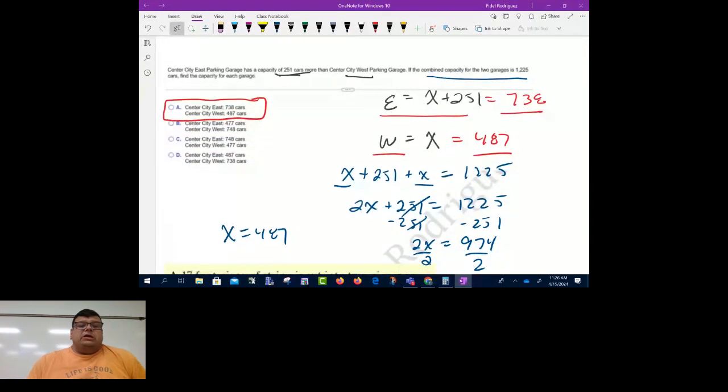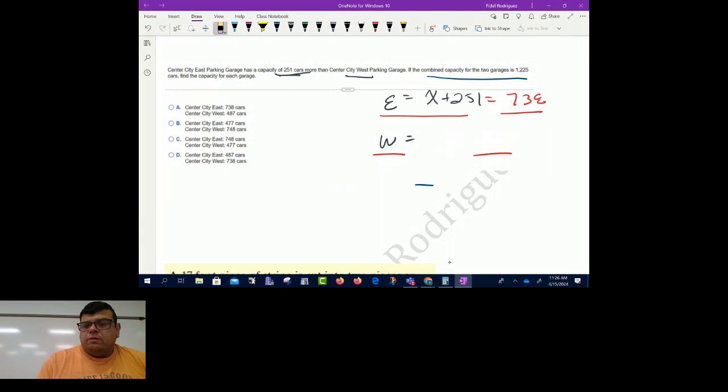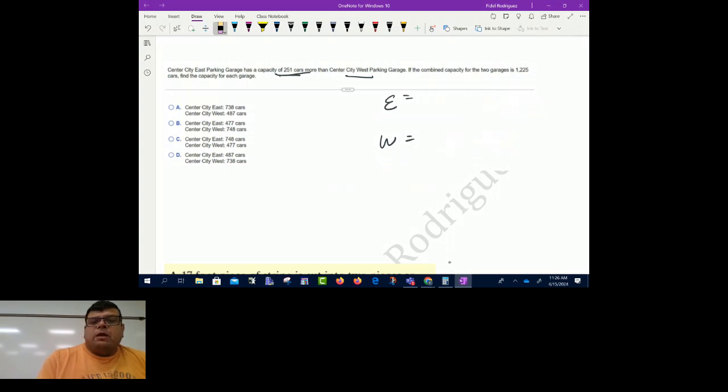So, y'all, let me clean this up because this is where I was working earlier, but we got disconnected. So let me clean up all this mess. Okay, so for this problem, it's talking about the east parking garage.